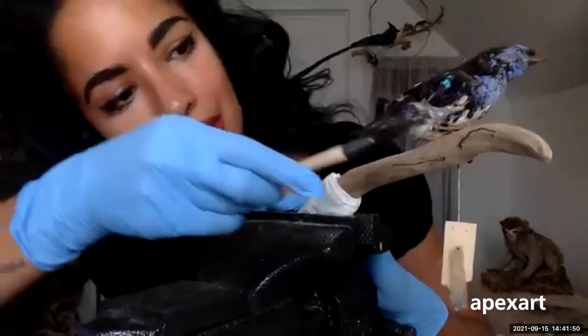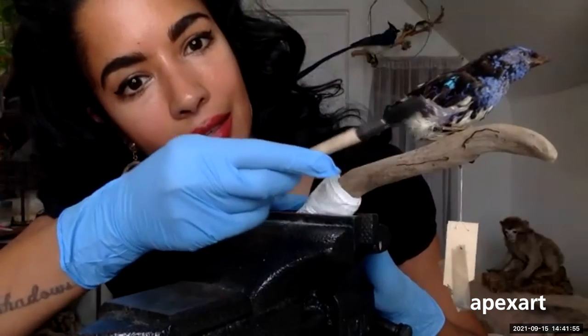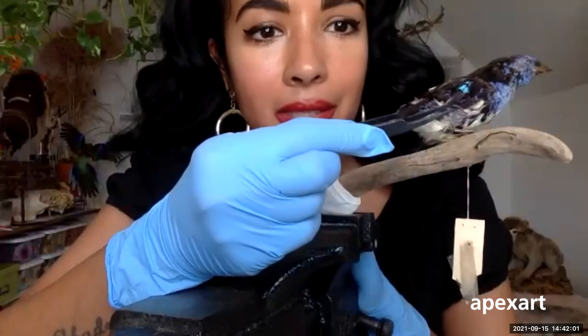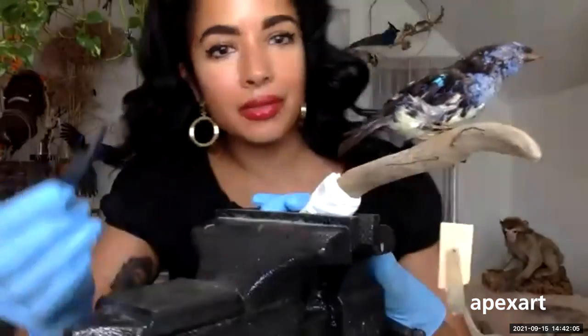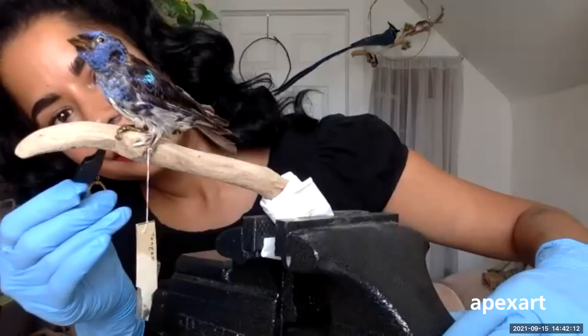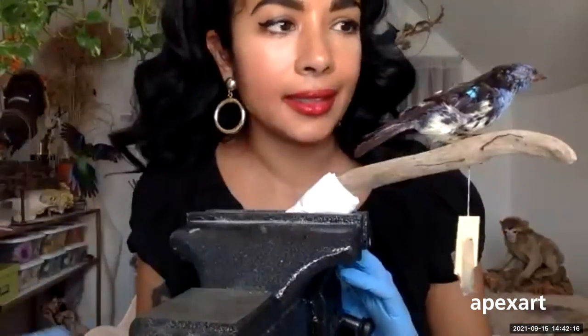Cleaning with a Q-tip is good. It can also help fluff up these feathers on the side here. And we'll do that. But yeah, tweezers and little brushes are what I use for birds. I'm gonna turn this around and you can see how that side is now smoother and cleaner.